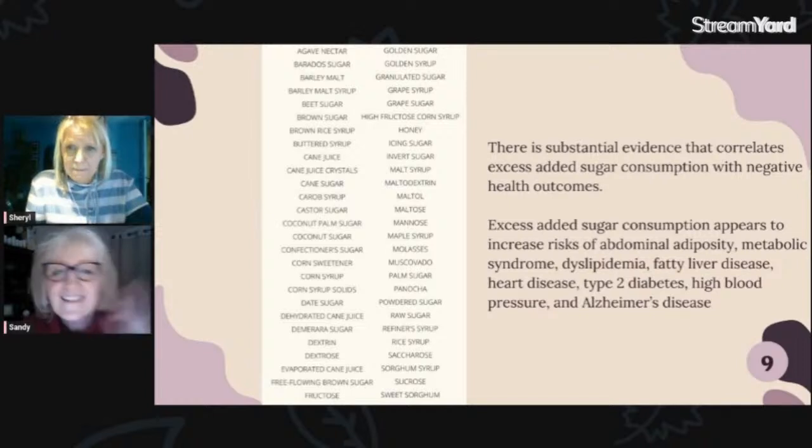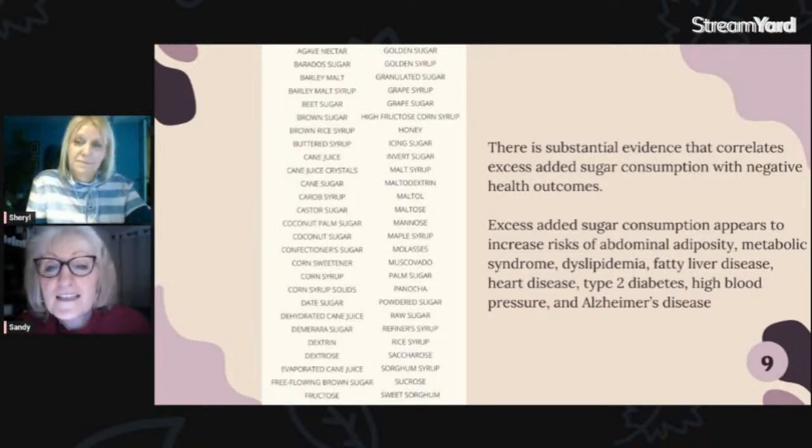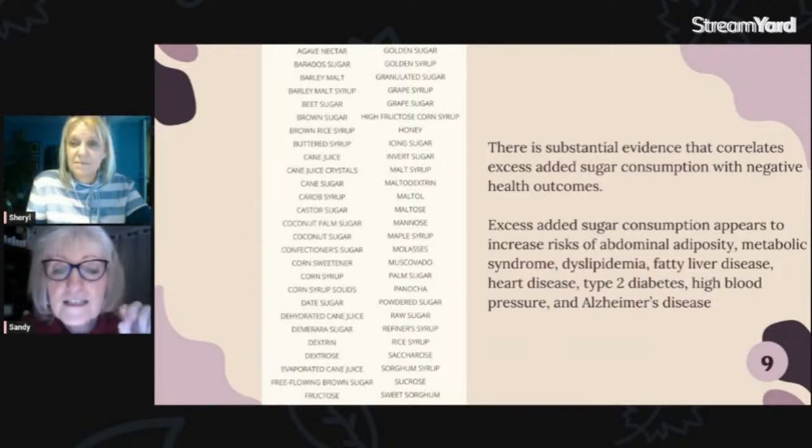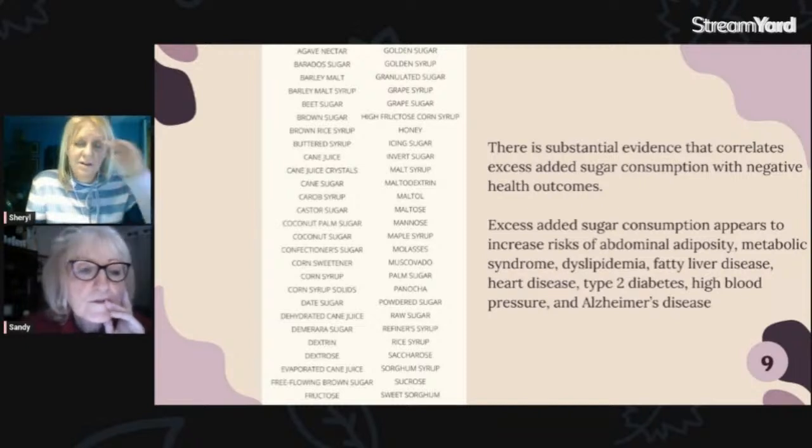And excess added sugar consumption appears to increase risks of abdominal adiposity, which is fat, metabolic syndrome, dyslipidemia, fatty liver disease, heart disease, type 2 diabetes, high blood pressure, and Alzheimer's disease, right? And dyslipidemia is high LDL cholesterol.